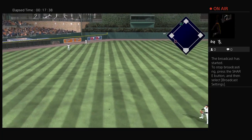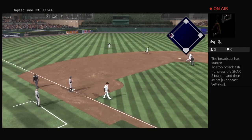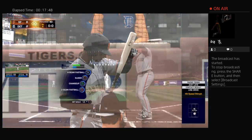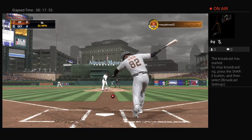Pennick rounds third and is digging for the plate. And they'll add another as this is now a 5-0 game. This is an easy decision for him to try for third because he has the play right in front of him, so he doesn't have to rely on any of his base coaches. Good decision to keep chugging, and he makes it all the way around safely.